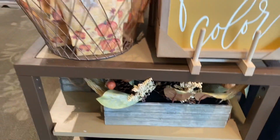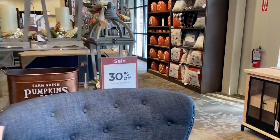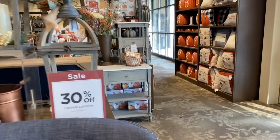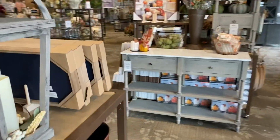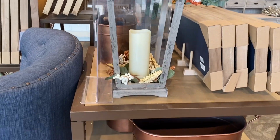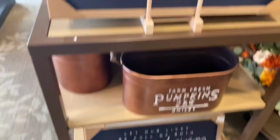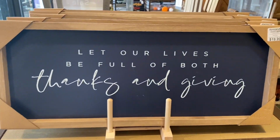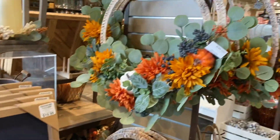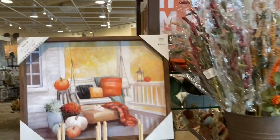I actually have some stuff at home when I get my fall decor out in a later vlog. I've got that coming up for you guys, where you can see how I decorate my room, and I think I'm gonna do something like that. This is really pretty. Love that. Love that print, $30.